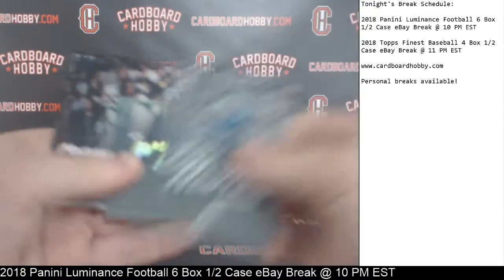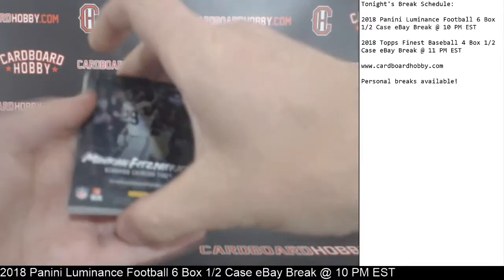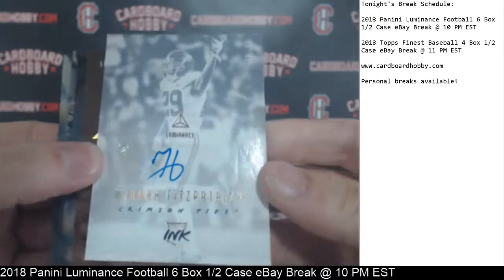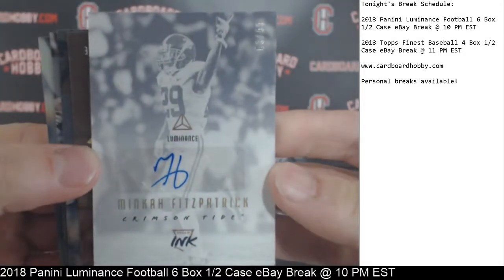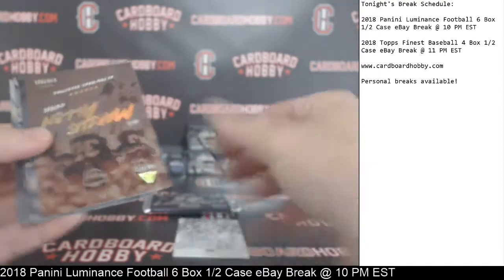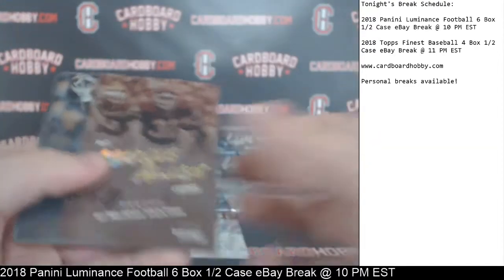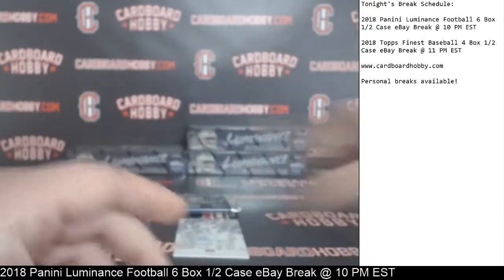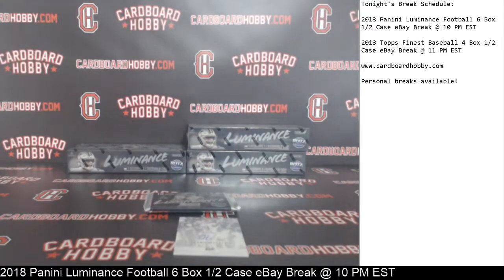Jamal Adams gold there. And your hit, Minka Fitzpatrick. 3/99 autograph on the Minka. Marcus Allen vintage there. Justin Jackson. Nyheim Hines and Derwin James rookies. Minka Fitzpatrick rookie autograph.